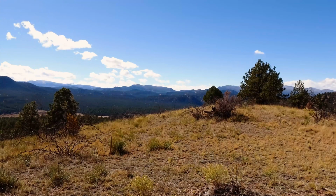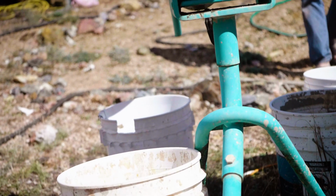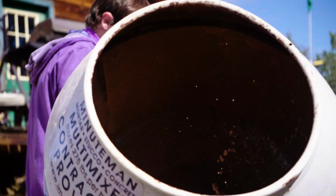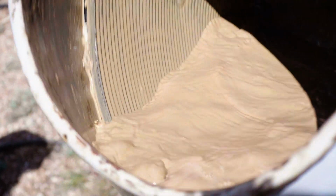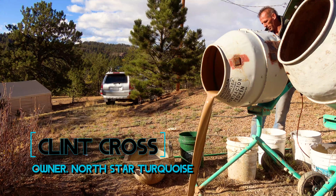The sun's out. We're going to show you guys what we mined out today. So we're going to go ahead and shut this mixer off, and I'm going to clean the muck out of it, some of it, and then we'll rinse it just to clean it up a little bit. There's all the chocolate syrup from the pit.